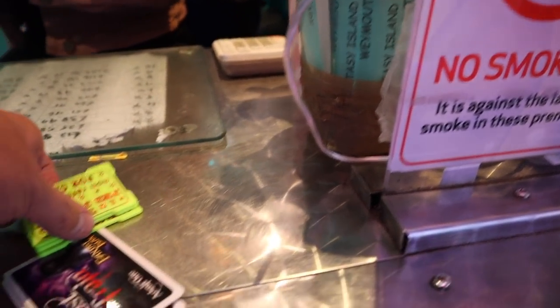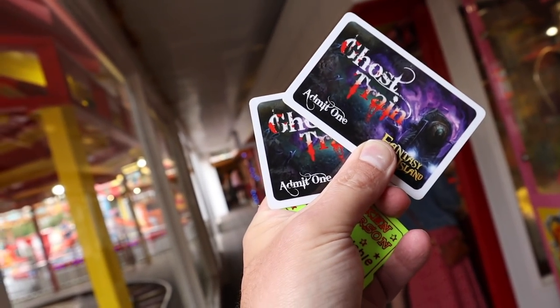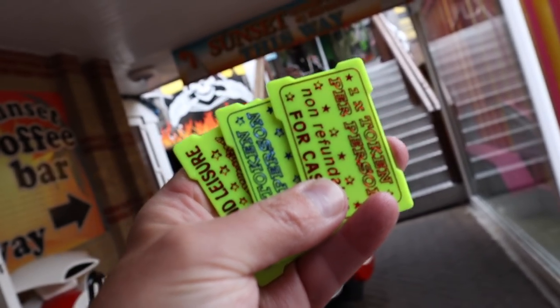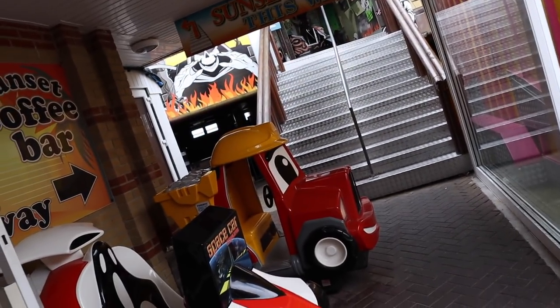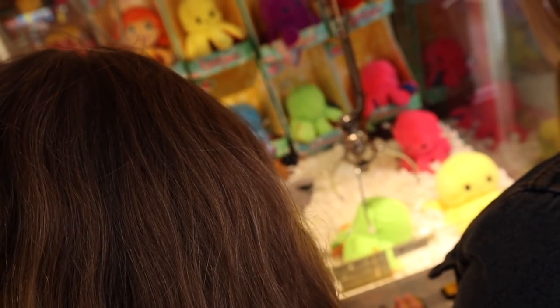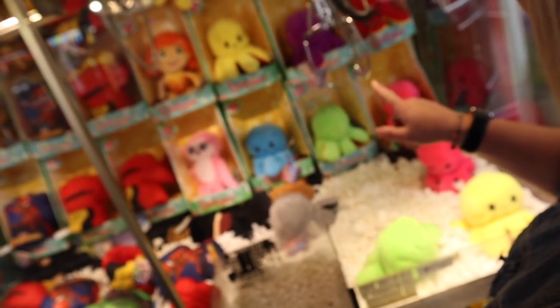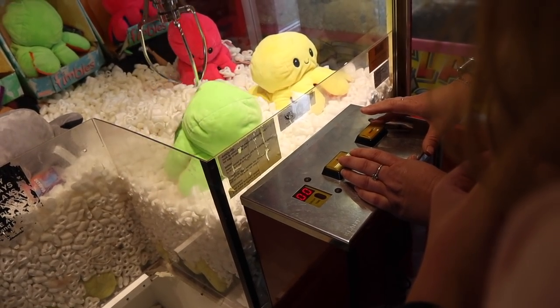Yeah. Thank you. Two ghost train tokens. We got three Dodgem tokens for the Dodgems. There you go, lovely stuff. Yeah, we got our ghost train tokens now. It's like £2.50 a pop, so not too bad, really.